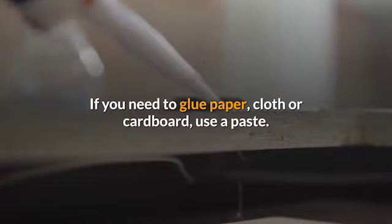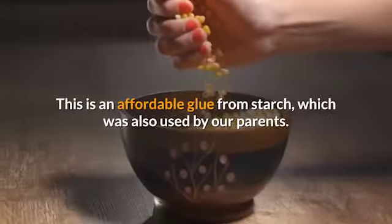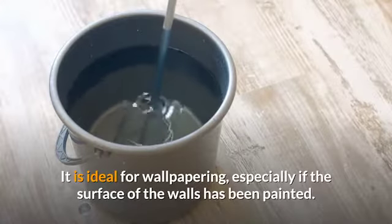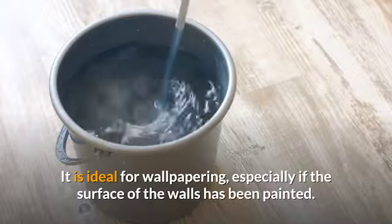If you need to glue paper, cloth or cardboard, use a paste. This is an affordable glue from starch, which was also used by our parents. It is ideal for wallpapering, especially if the surface of the walls has been painted.